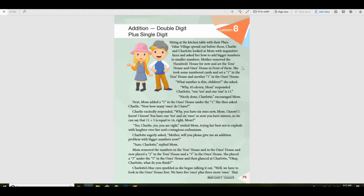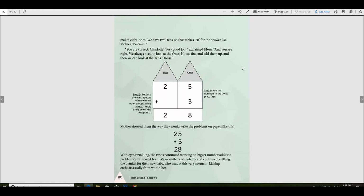"Sure, Charlotte," replied Mom. Mom removed the numbers in the tens house and the ones house and now placed a 2 in the tens house and a 5 in the ones house. She placed a 3 under the 5 in the ones house and then glanced at Charlotte. "Okay, Charlotte, what do you think?" Charlotte's blue eyes sparkled as she began talking it out. "Well, we have to look in the ones house first. We have 5 ones plus 3 more ones. That makes 8 ones. We have 2 tens, so that makes 28 for the answer." "You're correct, Charlotte. Very good job," exclaimed Mom. "And you are right. We always need to look at the ones house first and then add them up. Then we can look at the tens house."